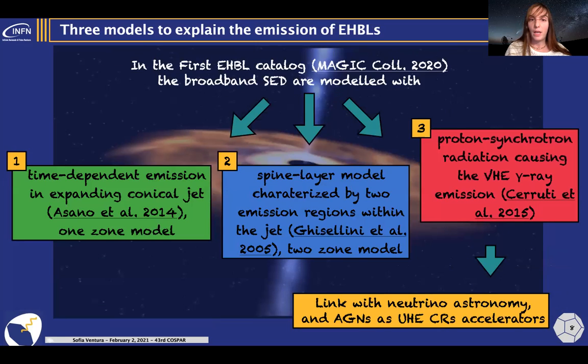In the first EHBL catalog of the MAGIC collaboration, three models are used to model the broadband spectral energy distribution. In the first model, we have a time-dependent description of the emission in an expanding jet. This is a one-zone model, since the emission arises only from one region within the jet. In the second model, the so-called spine-layer model, we have two different regions within the jet in which the emission arises. In this case, we have a two-zone model.